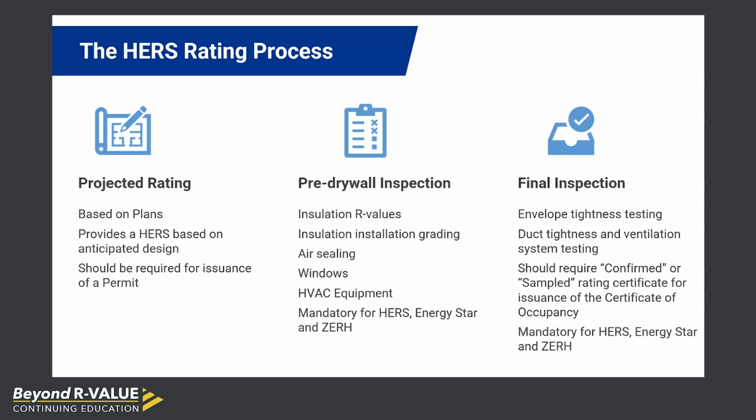Then once the home is just about complete, the final inspection is going to test for your envelope tightness, your duct tightness, and then that's also a mandatory inspection for Energy Star and Zero Energy Ready Home. That final inspection is going to catch anything that was not available to be inspected at the pre-drywall phase as well.